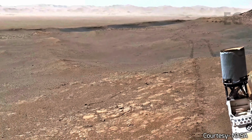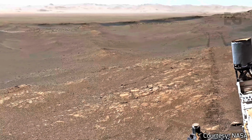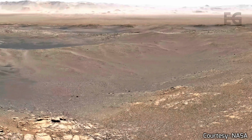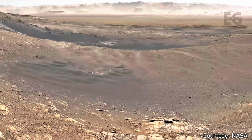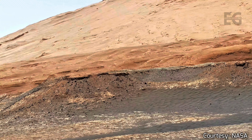The rover was exploring the area named Glen Torridon, which was theorized to contain large amounts of clay. Clay found on Mars signals the presence of water in the past. At this point in 2020, the NASA rovers have found irrefutable evidence that Mars was once a watery planet.